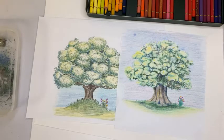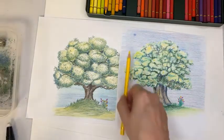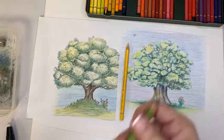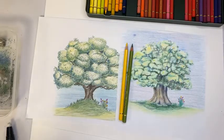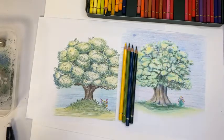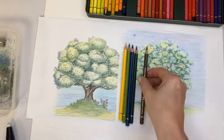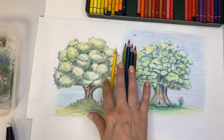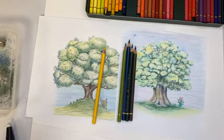So materials, let's talk about materials today. You're going to need a yellow pencil, a light green pencil, a dark blue pencil, a dark green pencil, a brown pencil, probably brown. We're going to see how we go. If you haven't got all of these exact colours, don't worry, just use what you have, it doesn't matter.